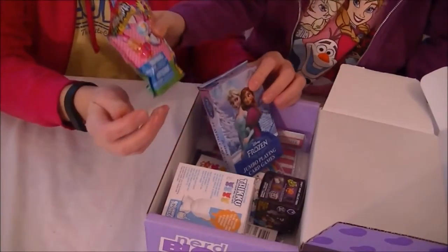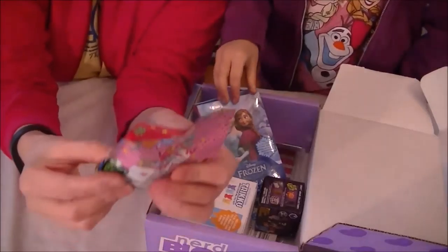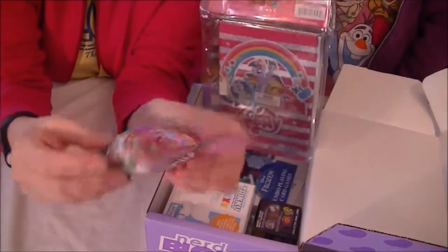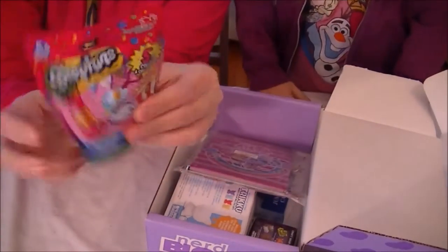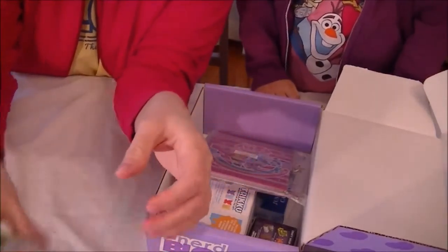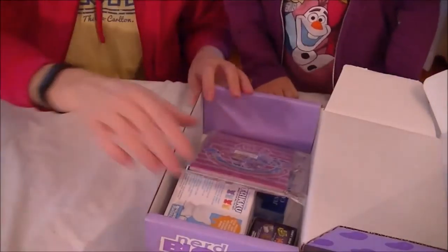What is this? Shopkins. The Chloe's thingy. It's a plush hanger, and it's a different one than we have, because I got the chocolate bar. So there's five different ones. I haven't opened one of these yet. And then what else do we have?